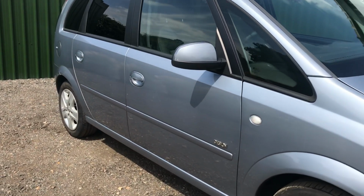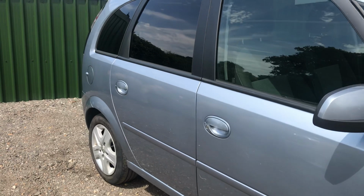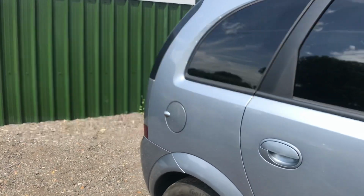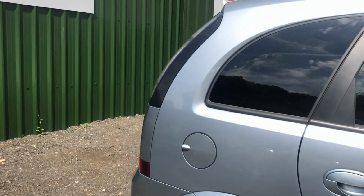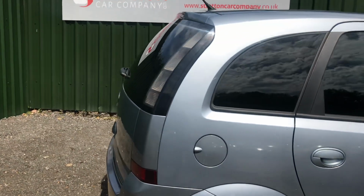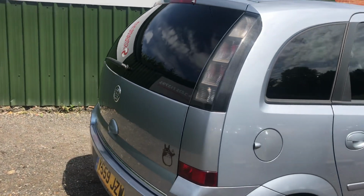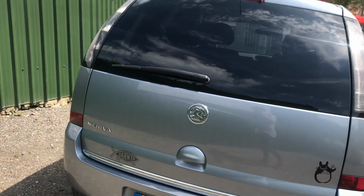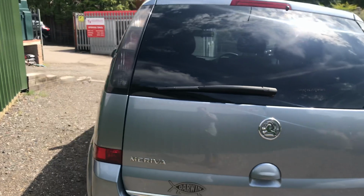Now, this vehicle is being sold as spares repairs purely because we are unable to warrant it due to its mileage, so we cannot provide a warranty. As such, we do not inspect them, but we will make you aware of any visible faults we find that are blatantly obvious. We recommend you thoroughly test drive and inspect the vehicle and satisfy yourself.